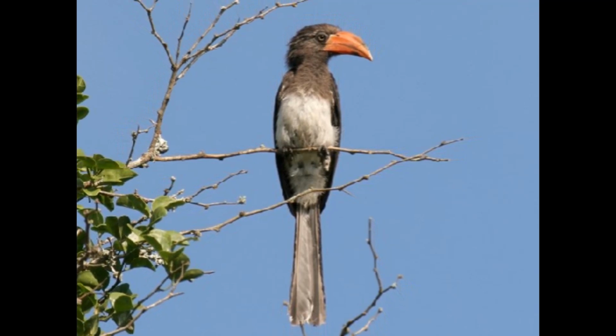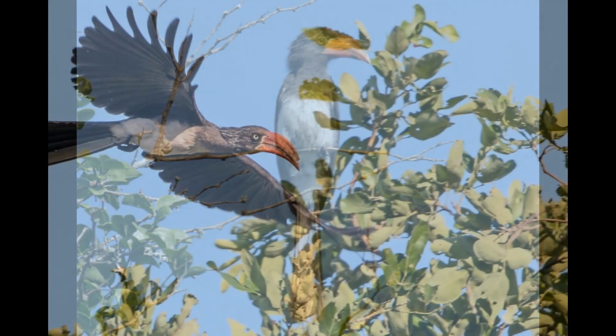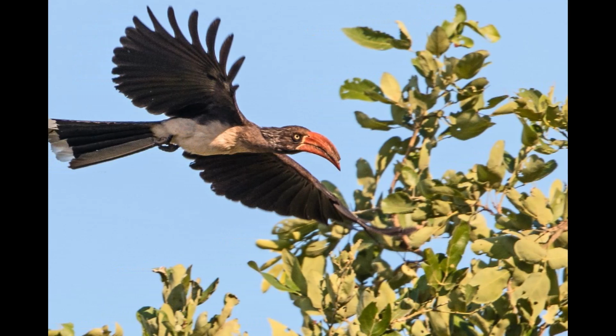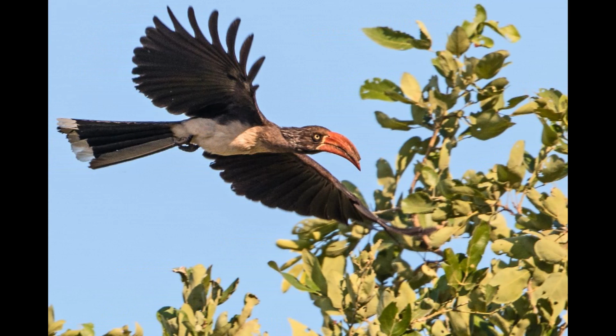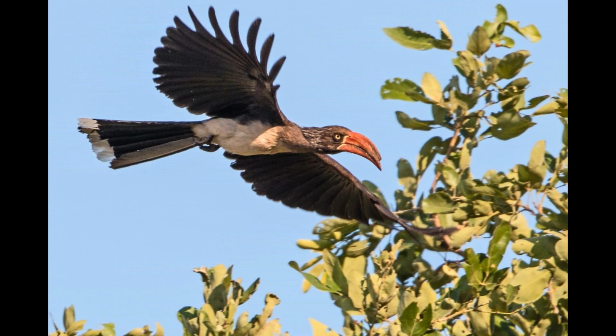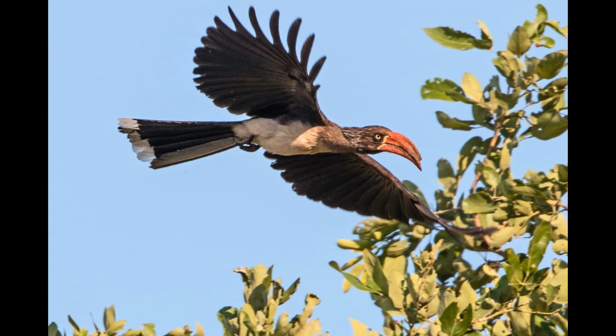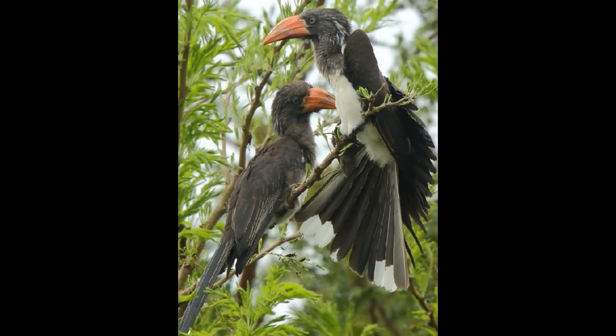Large raptors, such as eagles and hawks, are potential predators of crowned hornbills. These birds of prey may target both adult hornbills and their chicks. Snakes, especially arboreal and tree-climbing species, can pose a threat to hornbill eggs, chicks, and even adult birds when they are nesting in tree cavities.